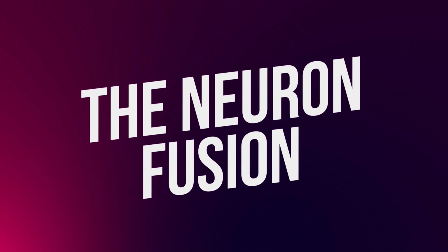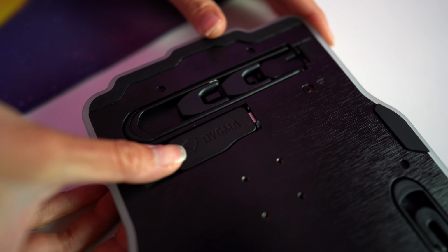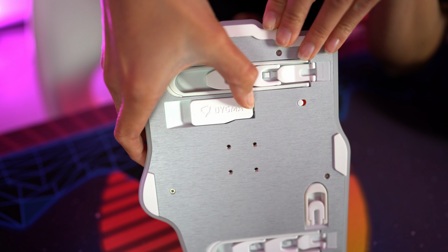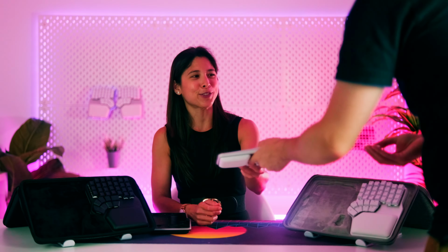The Neuron Fusion. Finally, another problem we faced was related to the slot where you insert the neuron to switch to Bluetooth mode. We wanted that to feel seamless and smooth, but it turned out that some were tough to pull out. For example, this black one is okay, but for the silver version, it's too hard. David, can you try it? Try it. Oh wow, you're so strong.